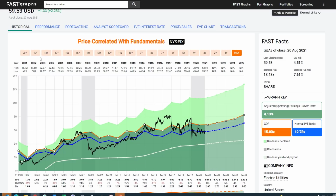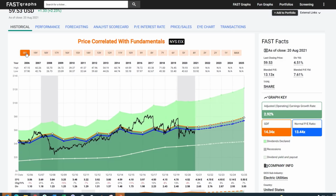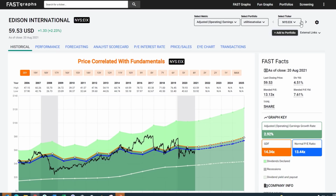You can see the growth has been about 4%. If I shorten that to more modern times, it falls down to about 3%, which is kind of normal for utility stocks. So again, they don't tend to grow very fast. They can be defensive to some extent, but on the other hand, that doesn't mean that their prices aren't going to drop in a recession like we saw in '08, and again, like we saw with the actual COVID recession.